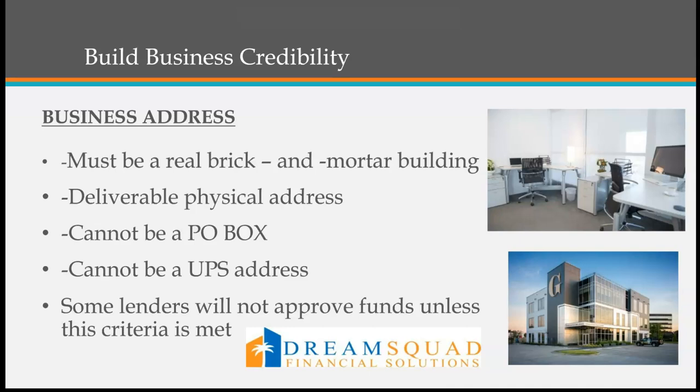Why? I don't know. I've been studying this for years, got my credentials and certification in it, and I don't know why they don't want that. The only thing I've learned is it's not credible looking to a lender. So please, don't do like I heard one of my mentors say. One of their clients drove by somebody's building and used their business address. Don't do that, honey. That doesn't work either.